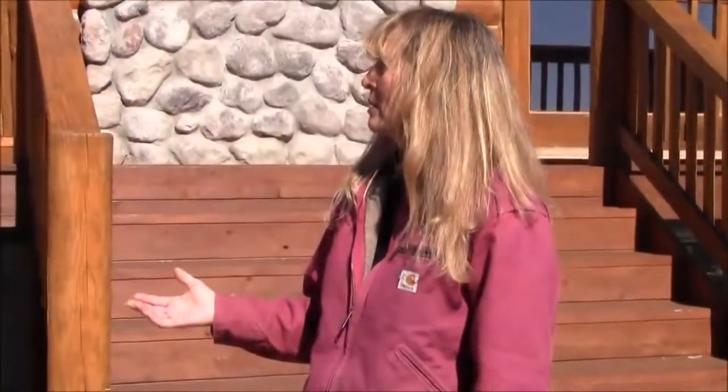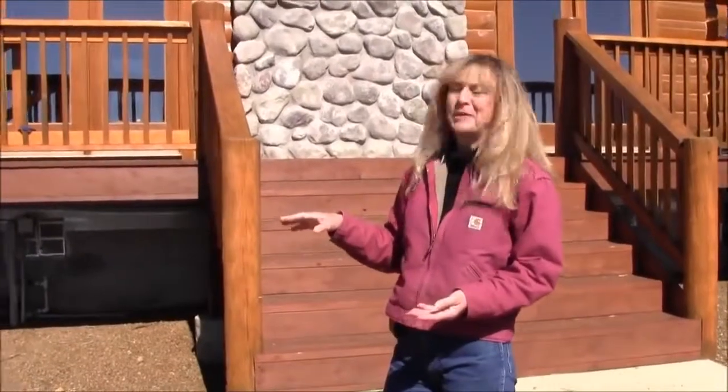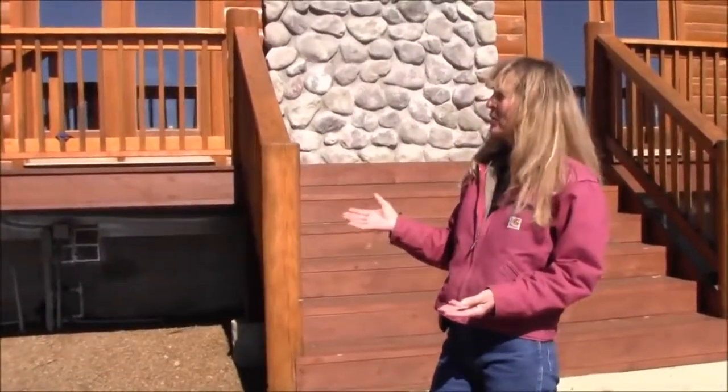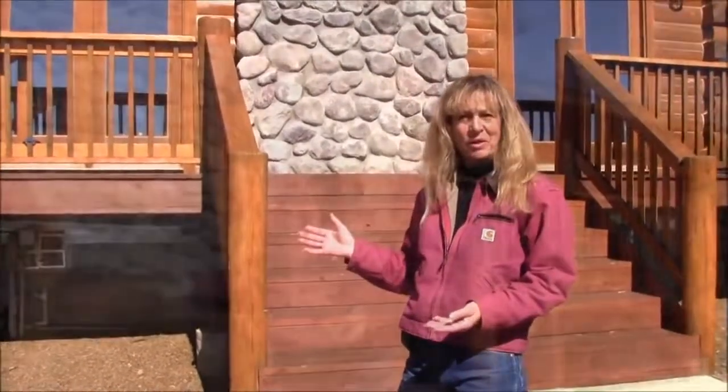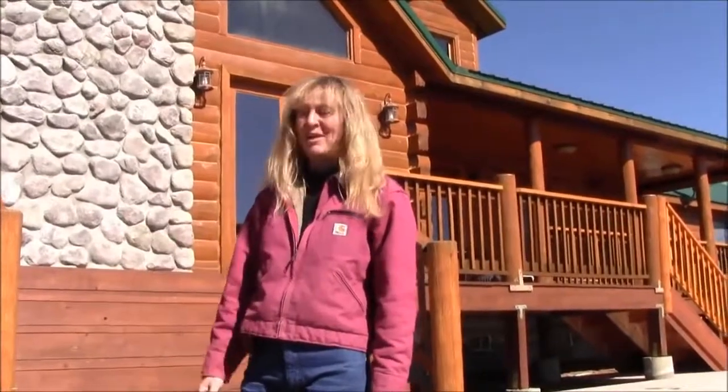When it came to do the staining, I picked the autumn gold. I thought it gave it a nice glow tone to it. As recommended, I did a double coat of stain. Once I got that on there, then I decided on a gloss finish. I really like the look of the gloss finish. They were able to put the sealer, the UV sealer, into the stain so that it would withstand the Arizona sun much better.